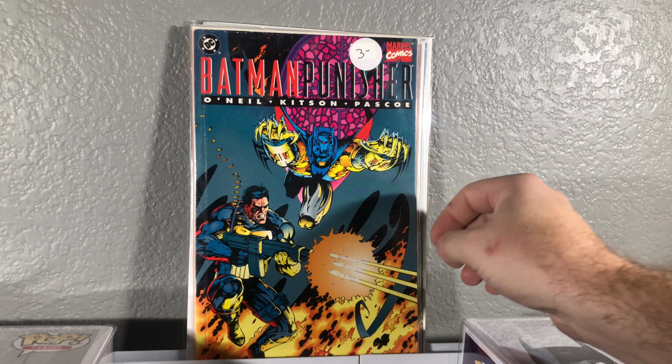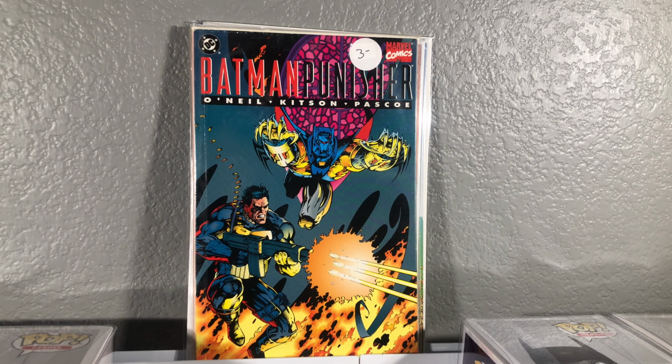2 of my favorite comic book heroes, vigilantes if you will. Batman, Punisher. Batman 627 from July of 2004.